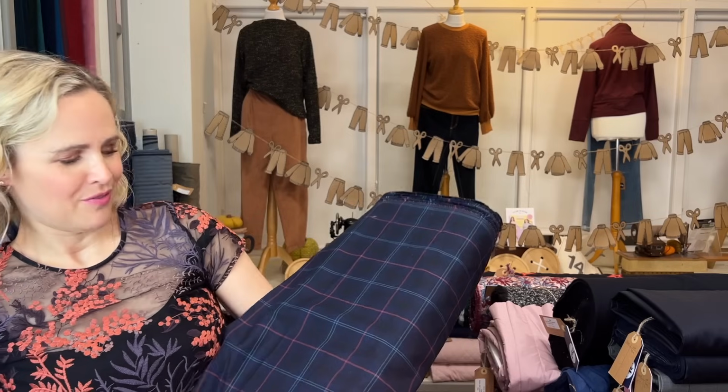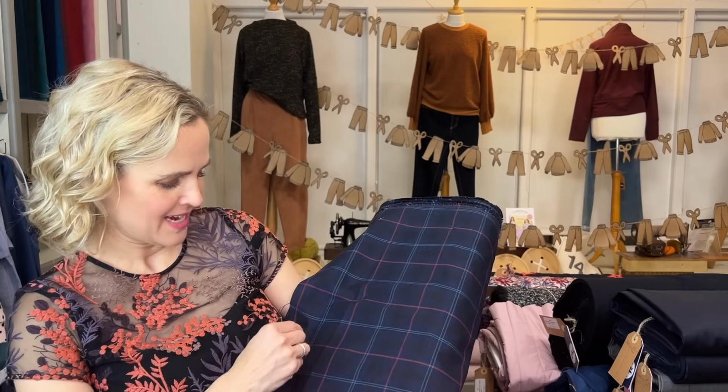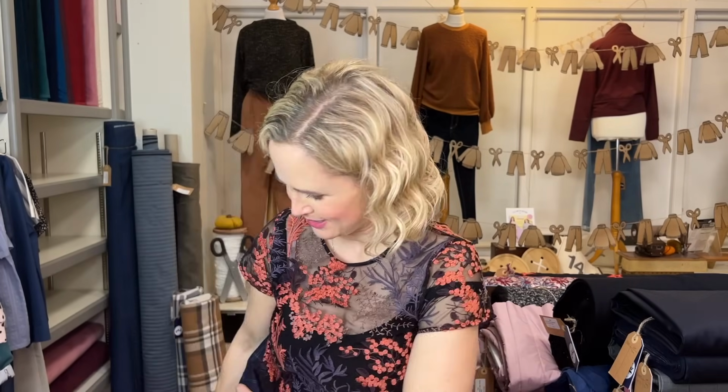Maybe if I get out of the frame then you can see it. So it's navy and black in the background, and then a lovely sort of teal check and a red as well. And I think that would be really nice for a little smart skirt or a smart pair of trousers. You can make a little jacket with it as well. A little blazer would be really nice too.